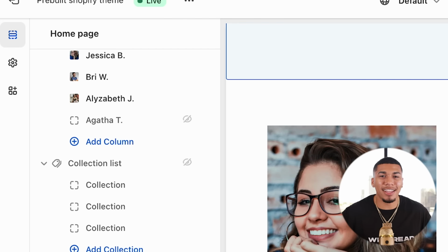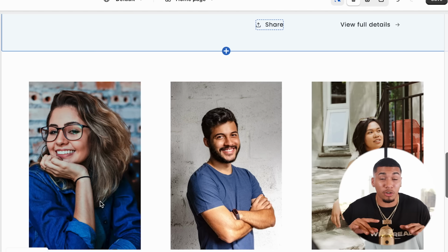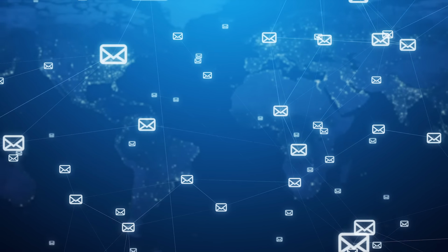Now right under that, you want to add these reviews. For the images found with these reviews, you can just find them on Pexels. And for what to write, you can just do it right with ChatGPT. And then lastly, you want to make sure you have the footer. This footer is very important because you want to make sure that you can collect as many emails as possible, because email marketing is a great way to continue to keep driving more sales.